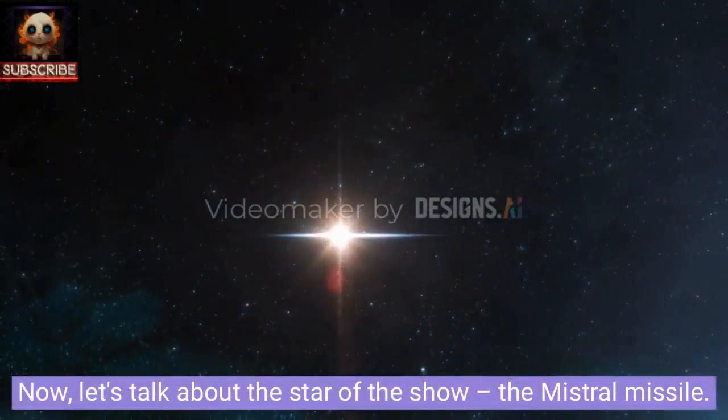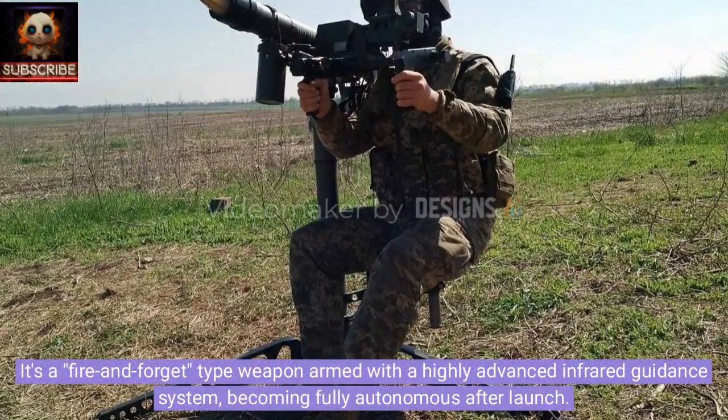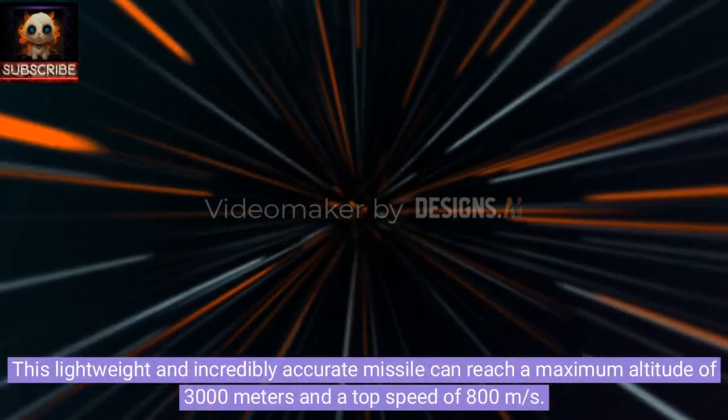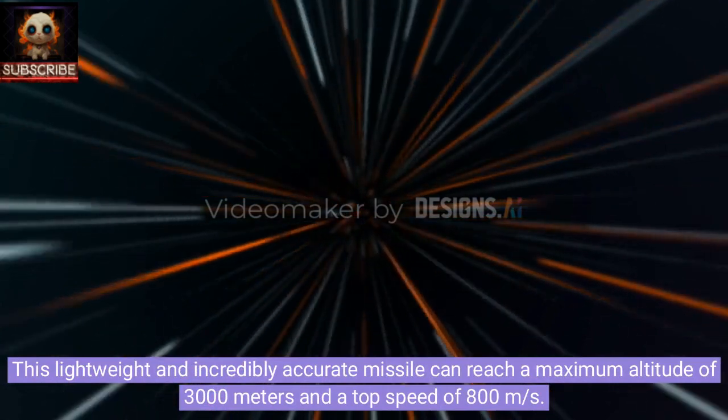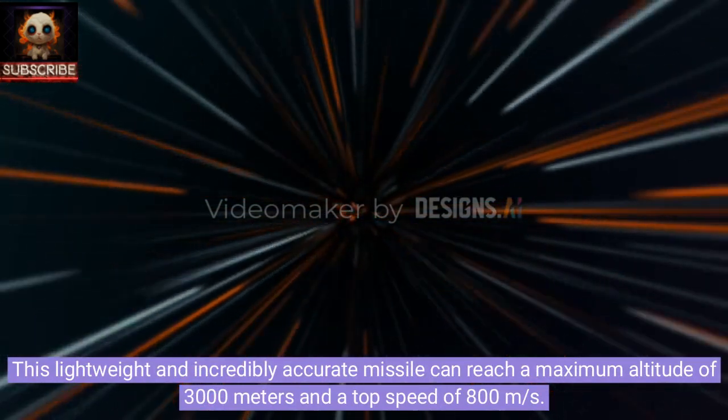Now, let's talk about the star of the show, the Mistral missile. It's a fire-and-forget type weapon armed with a highly advanced infrared guidance system, becoming fully autonomous after launch. This lightweight and incredibly accurate missile can reach a maximum altitude of 3,000 meters and a top speed of 800 meters per second.